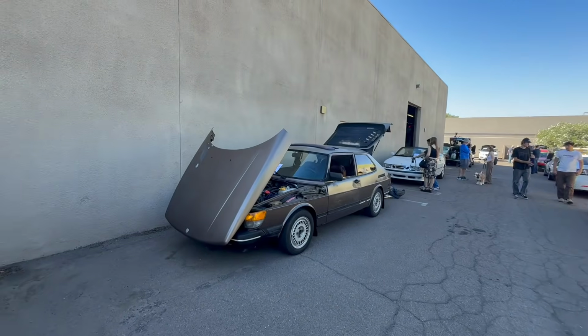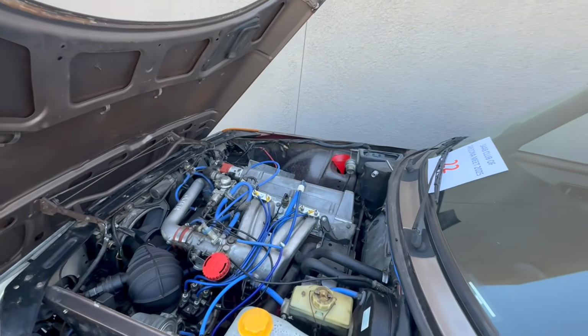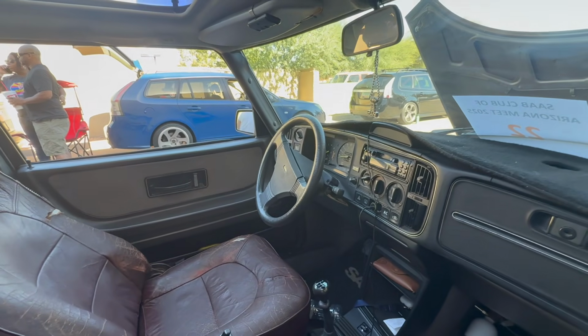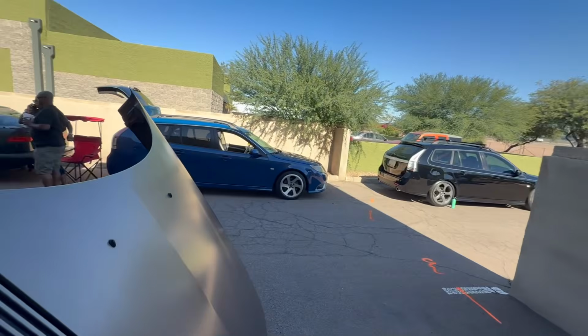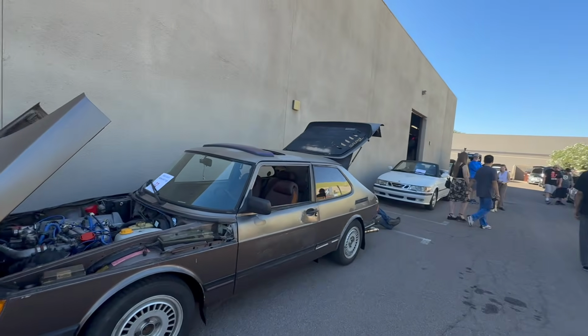Classic 900 right here, finished in brown, very cool color. This one's an 8-valve turbo, which is not very common, so really cool to see this one. I love the little steering wheel cover on there, which just says turbo on it. That's pretty unique. We have some really special 900s that are here, including a Europe imported one that was not sold here in the US, so we'll get to that here in a bit.